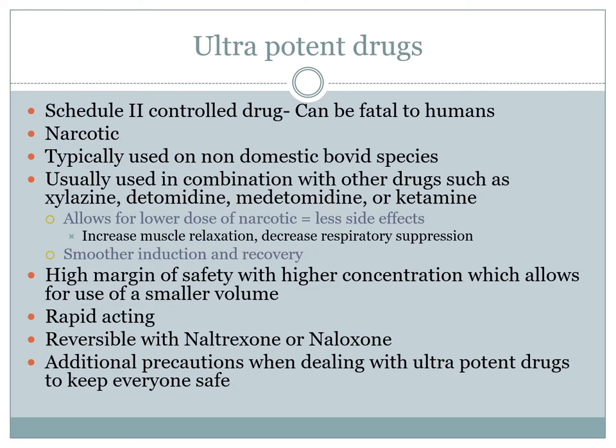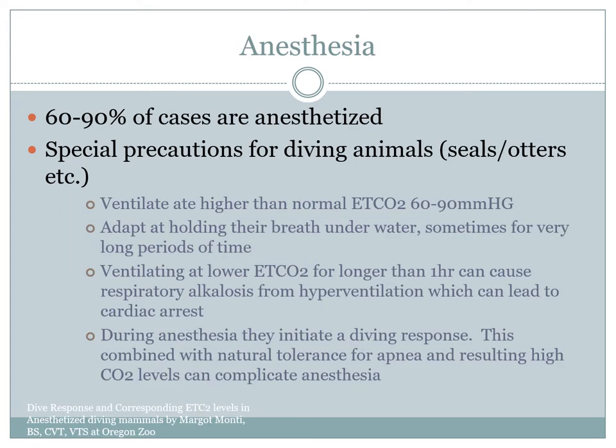So the ultra potent drugs are usually a class 2 controlled substance, and they are typically used on non-domestic, like bovine species. She said that they also have used them on, like I said, gorillas, larger animals, really large animals. And there's a high margin of safety with the high concentration if they use a really small volume, obviously, and it's rapid acting. So that's the nice part. And they typically reverse it with naloxone. So that's good. And so in anesthesia, 60 to 90% of their cases are usually anesthetized.